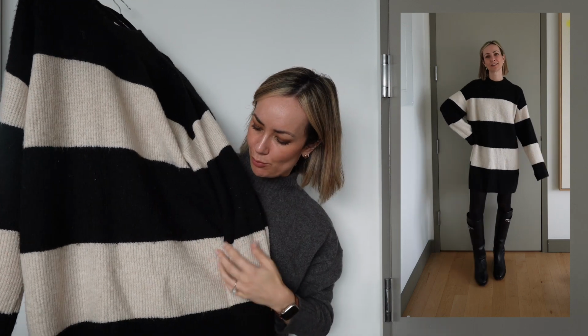I love pairing this with my boots from The Row. It's certainly a little more of a trendy piece, but I just love how soft and big and oversized it is. So that was kind of a more fun sweater dress that I've had.